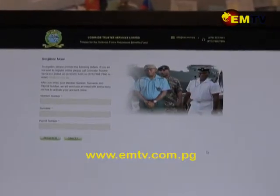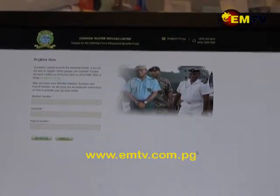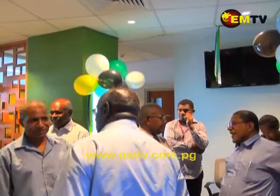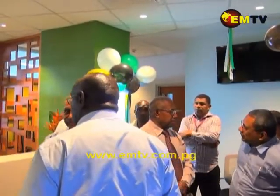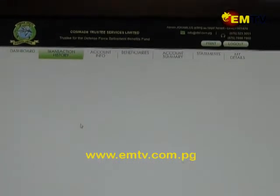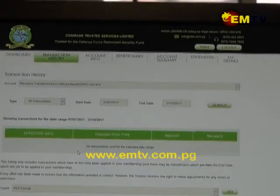To access the service, members will be required to register for it. The registration process requires members to obtain a registration form from the CTSL office and, apart from providing the usual proof of personal identification particulars, the form will require members to provide a valid email address or mobile number to enable them to register online.